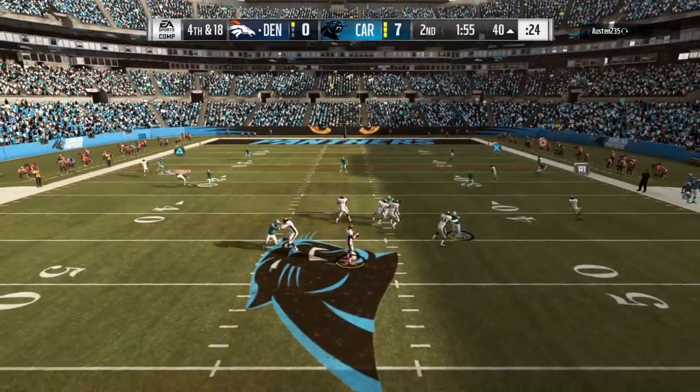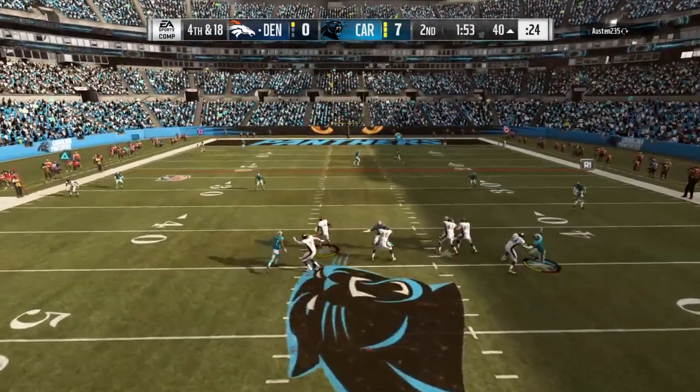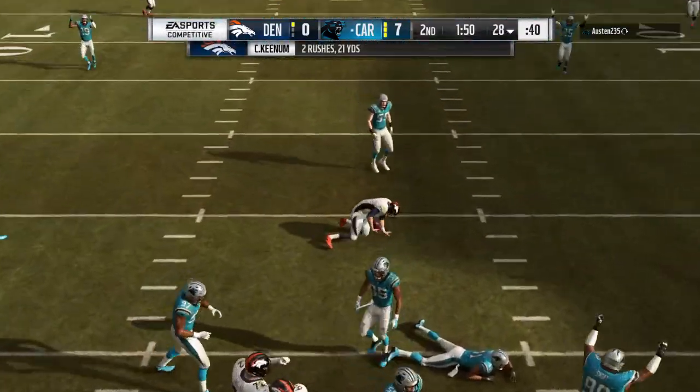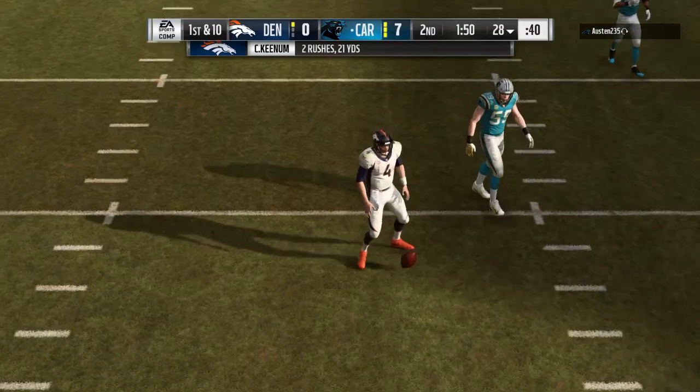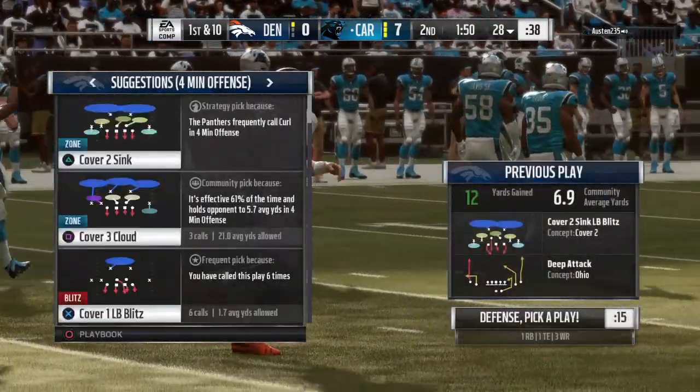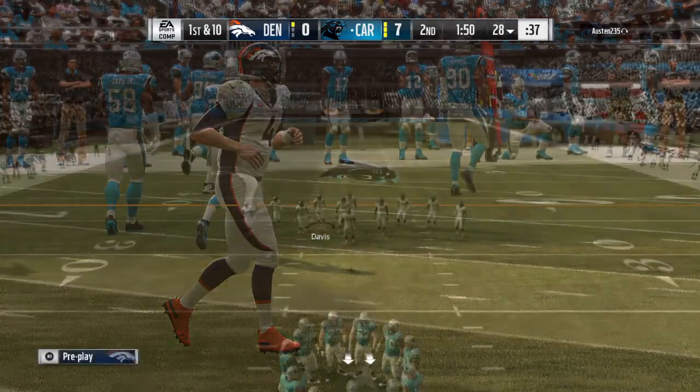They do snap it to Keenum. He's going to run, but he's got a long way to go. The Broncos unable to convert here on 4th. And the Panthers will get the football back. And that makes them now 0 for 3 on 4th down attempts.